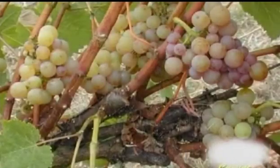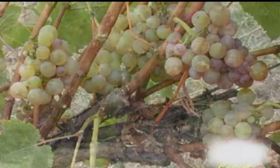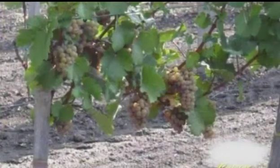Thanks for joining me. My name's Tony Knoll, and today I'm going to be talking about Gewürztraminer, a grape variety that a lot of people don't know much about. Now, it's got a rather interesting sort of checkered history. It is one of the oldest original grape varieties we can trace back to having a very long history.